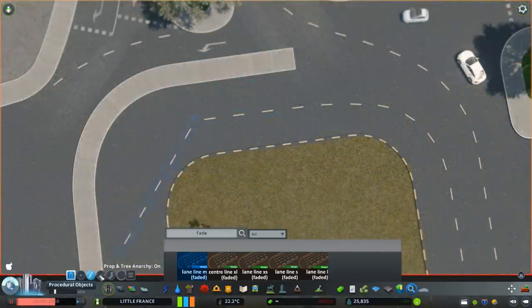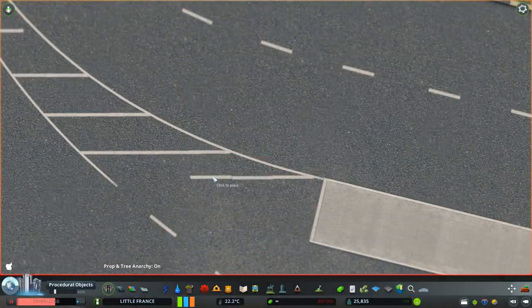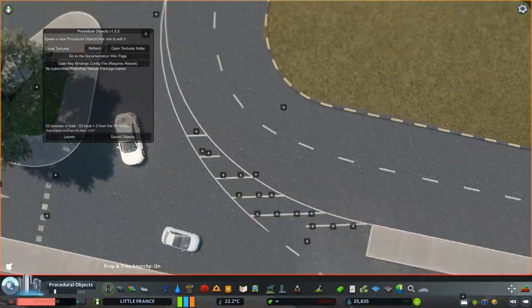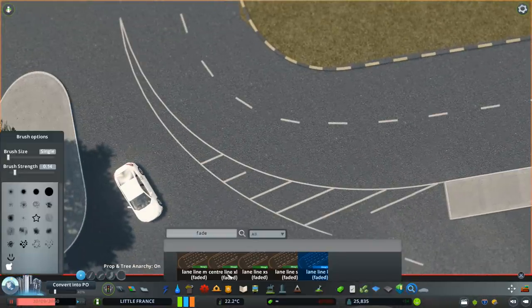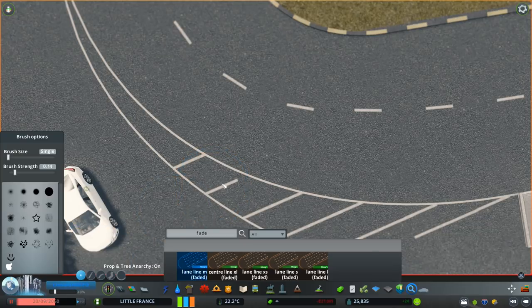I was about to not add the lines in these squareabouts, but I wanted to go for them. I totally love and enjoy these kind of things. I love seeing lines everywhere, clean, nice lines.